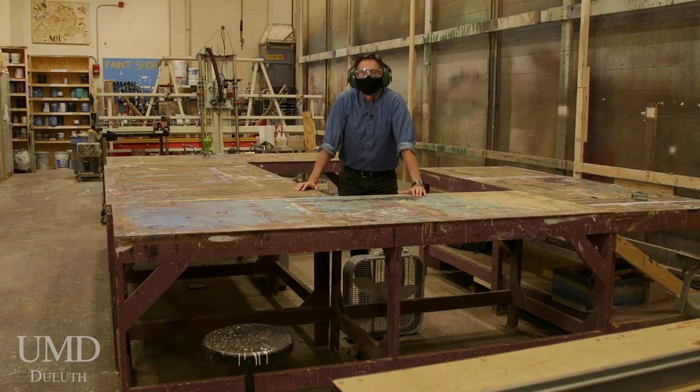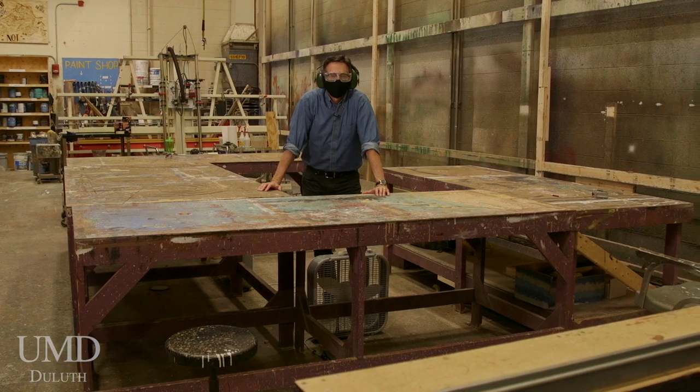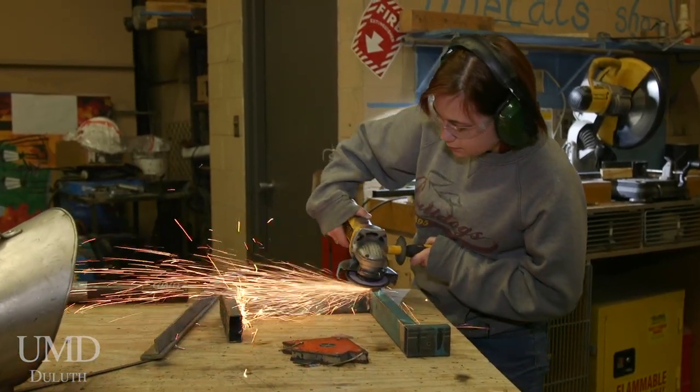In the scene shop, students help build the sets from scratch to finish, learning how to use new tools and new techniques along the way.